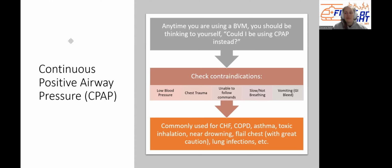Toxic inhalation. They breathed in carbon monoxide or something they weren't supposed to be breathing. Near drowning, where they're conscious and they're breathing on their own now, but they have a bunch of fluid in their lungs. We're going to force that fluid back out into the bloodstream or outside of the lungs so they can breathe. Okay, now flail chest, again, with great caution, because with flail chest, I'm thinking, oh, they could have a pneumothorax. So if they have a pneumothorax, that's not really going to work. But if they have a flail chest and they're able to follow all these other, check all these other boxes, then we can use it. Lung infections like pneumonia, it's going to help, again, push those thick secretions out of the way and force that oxygen into the bloodstream.